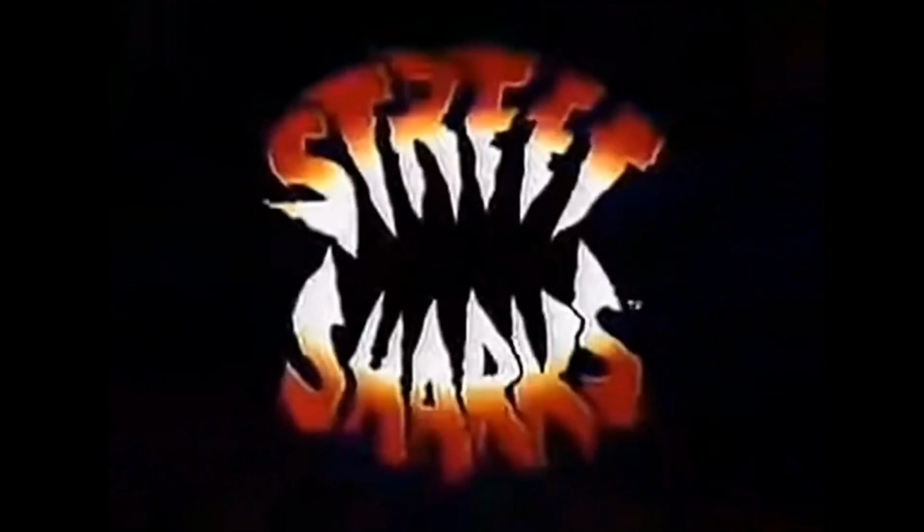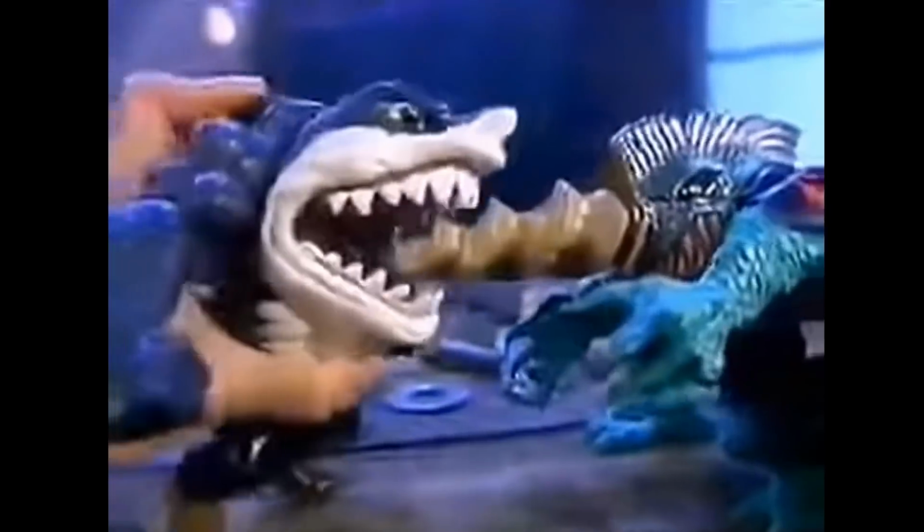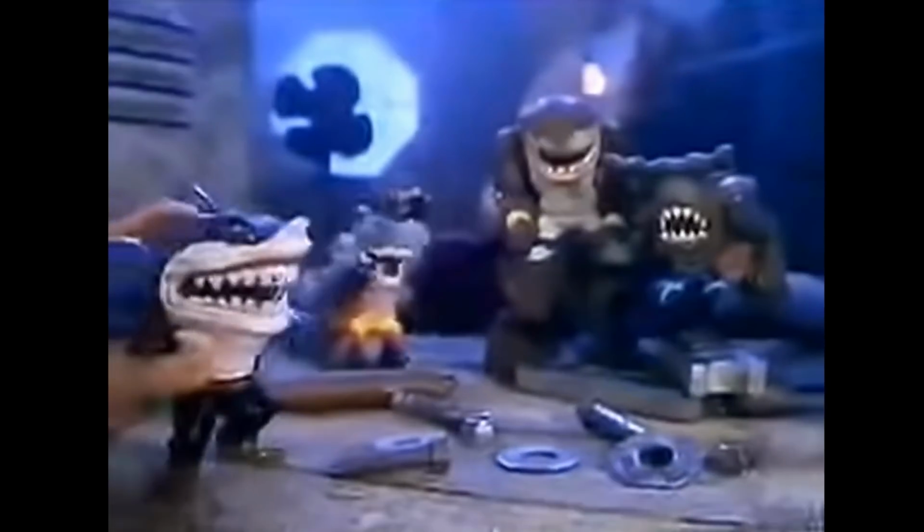They bite, they kick some serious men. Three sharks fighting to defeat Dr. Paranoid, half man, half piranha monster. They fight, they kick some serious men. Each sold separately, new from Mattel.